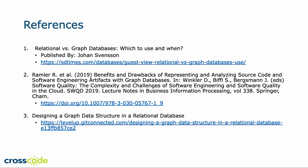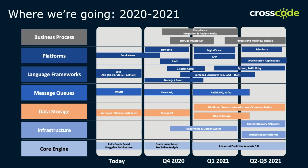Cool, thank you. So we'll go ahead and take a look at where we're going in 2021. This is our roadmap. We already discussed having Java decomposition and ServiceNow decomposition. As well, we already support all major relational databases through JDBC connections. Anything that supports a JDBC connection, we can decompose. Moving along, we will be expanding our platform decomposition to Device42 and AWS. Very excited about the AWS one. That will be a lot of fun. We'll be able to tell how your infrastructure is connecting with your software and how they all relate. Machines communicating to machines, this sort of thing.